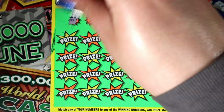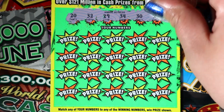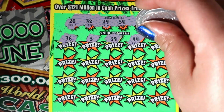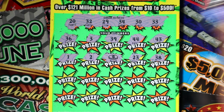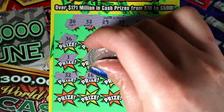15. We're looking for 20, 32, 29, 34, 30, and 33. And we have 36 and 3, 39. Oh, we have 29. 44 and 43. 1, 2. Oh, we have a coin for an automatic win. Very cool. 23 and 38. 32 and 16. Matching 32. Another win. Lovely.